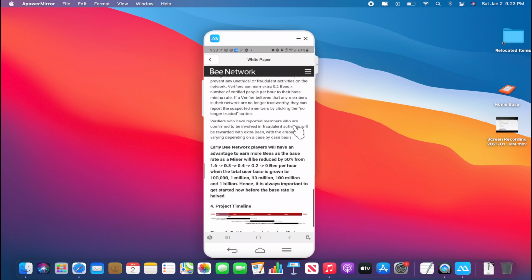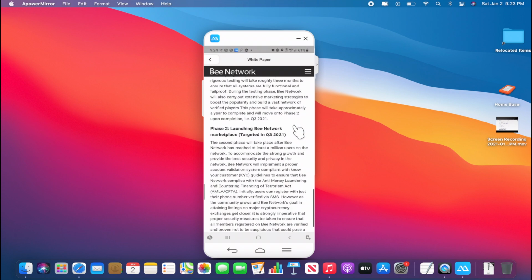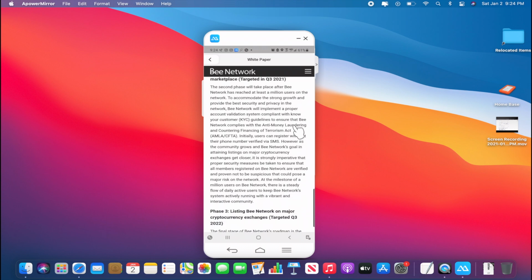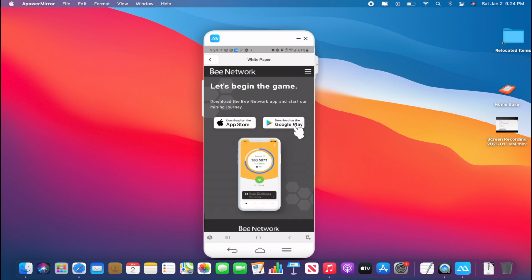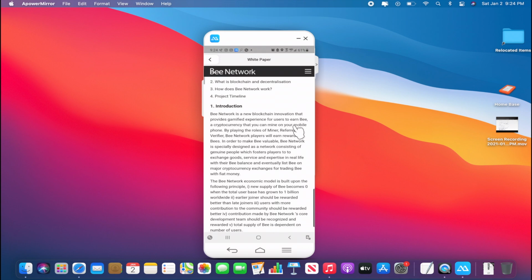If we just keep on scrolling down right here, it says phase 1, building a trusted and verified network of players. Phase 2, launching B Network Marketplace. So this is going to be where you can actually transfer goods and services with these B tokens. So it says phase 3, listing B networks on major cryptocurrency exchanges, targeted Q3 2022. So get started now, guys. Earn as much as possible because other people are actually using this already and starting to earn a lot of Bs from doing this method.